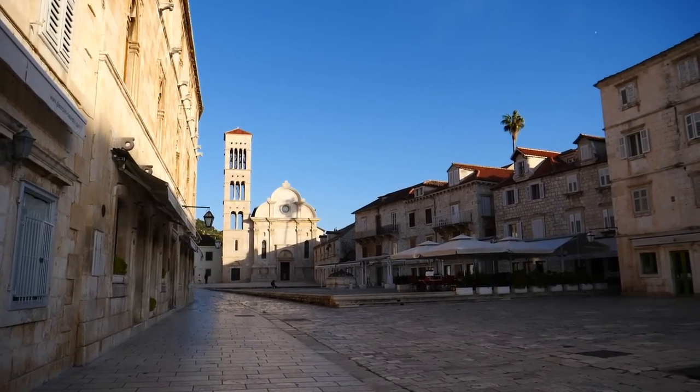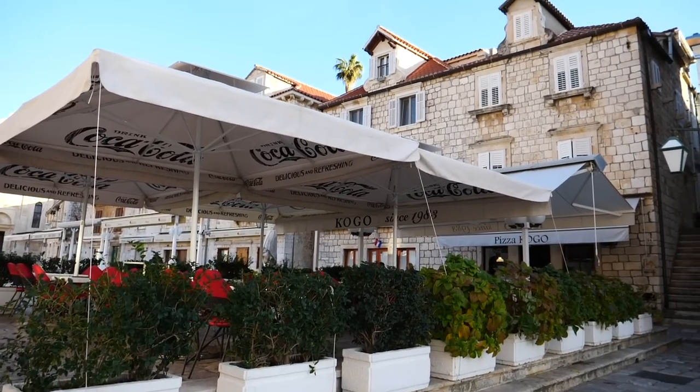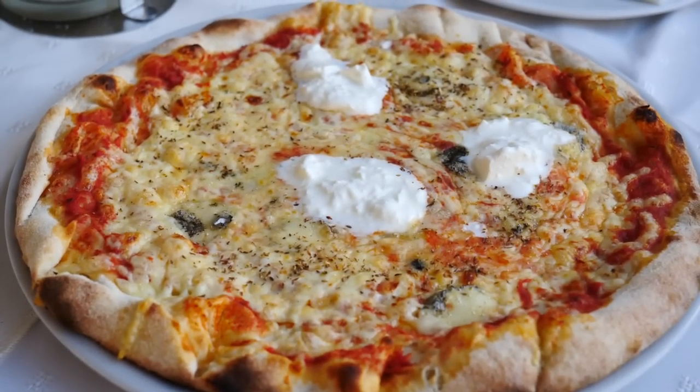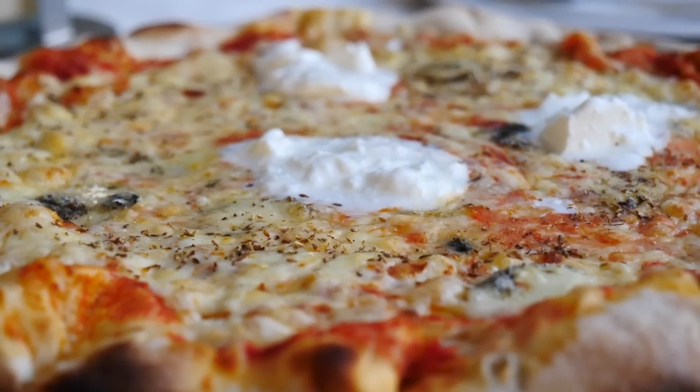Update. It is now 3:30, so we're gonna go eat again. I don't know if this qualifies as lunch or dinner because we had a pretty late breakfast. But yeah, it starts getting dark here at 4:30 p.m. during the winter months, so we may as well eat now. I'm hungry. We went to Kogo, which is located in the main square just footsteps from St. Stephen's Cathedral. They specialize in pizzas and pastas, and everything was so tasty.